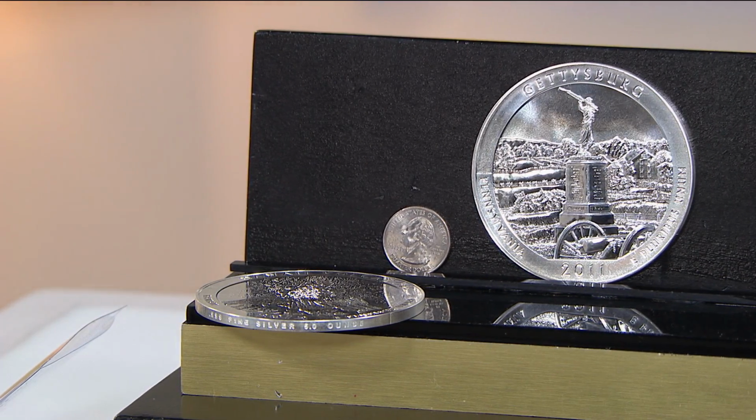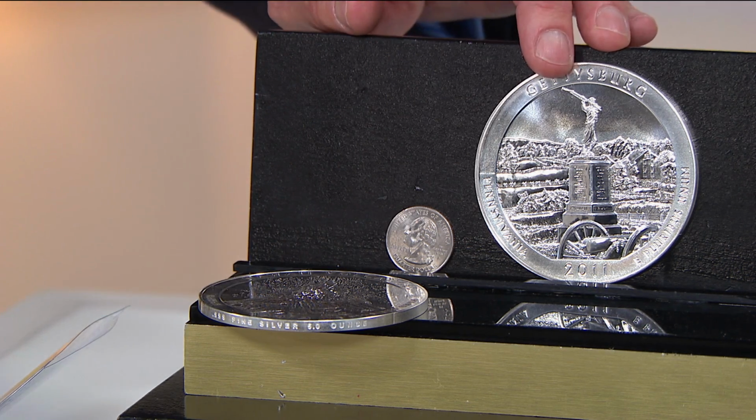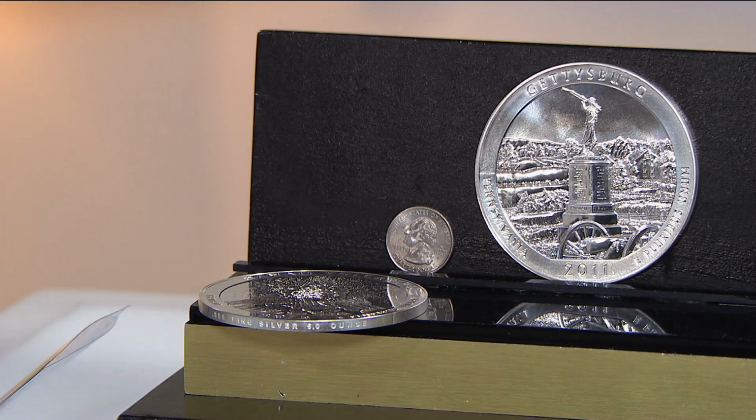$189.95, folks. $189.95 for the 2011 Gettysburg. Now remember, the 2012s were crazy. The 2010s were crazy. To be able to get the 2011s, my original issue price, I had the Frederick Douglass coins, the brand new ones that were just released.